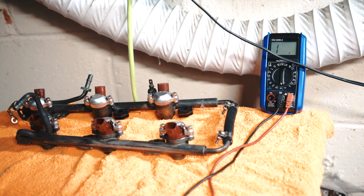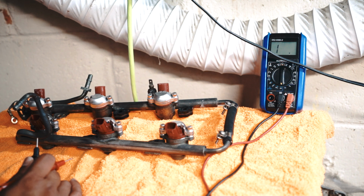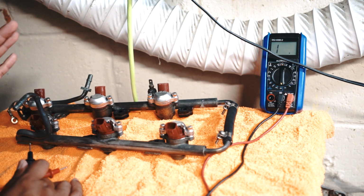So now let's show you some Nismo, not Nismo, they are Nissan, but same, you can call it Nismo, and the AUS injectors. You will see what kind of difference there is, but practically none. Before I show you the differences, I would like to show you the ohm testing on them, because these are rated at 11.5 ohms from the factory.